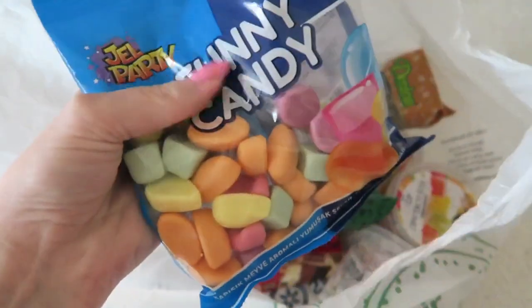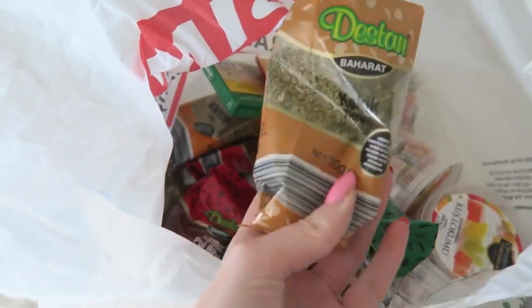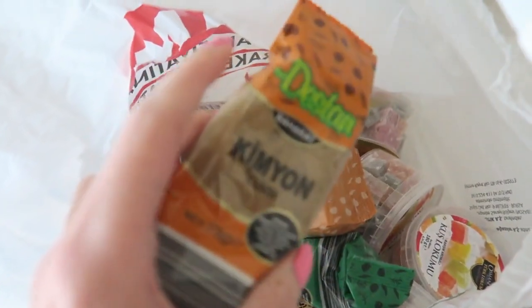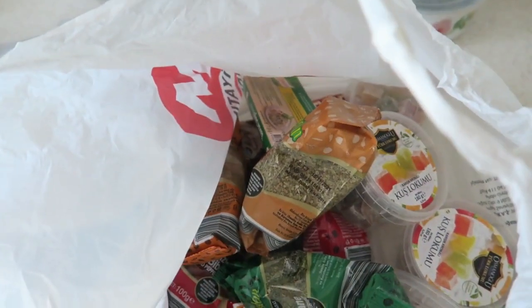But we got some candy for in the plane. And then I bought a lot of different spices for my family. So I will bring them all to the Netherlands. And also some bouillon. So I will bring everything to the Netherlands with me.